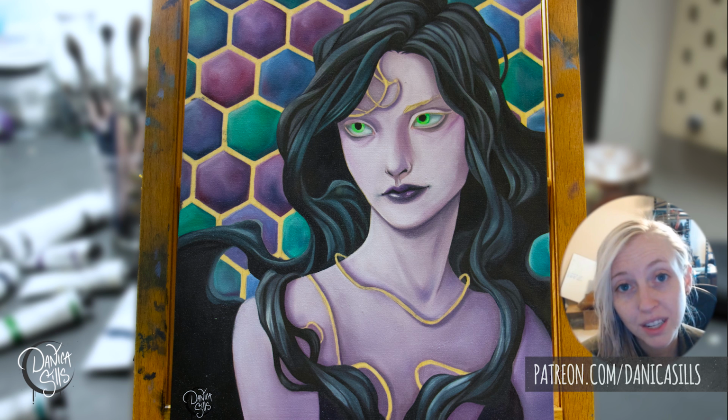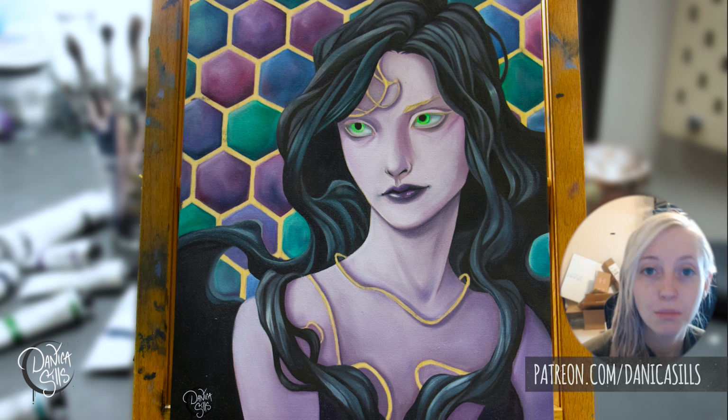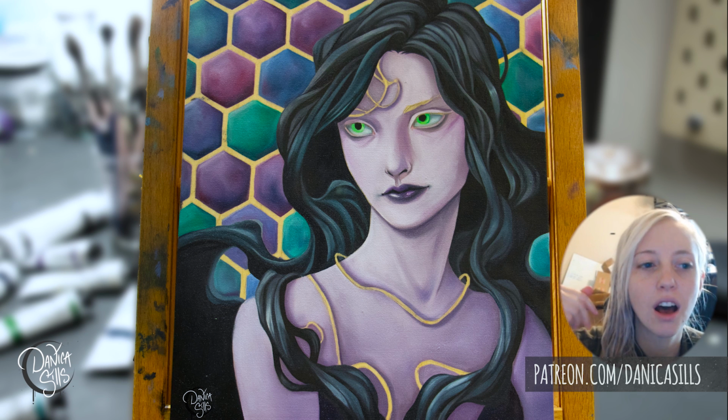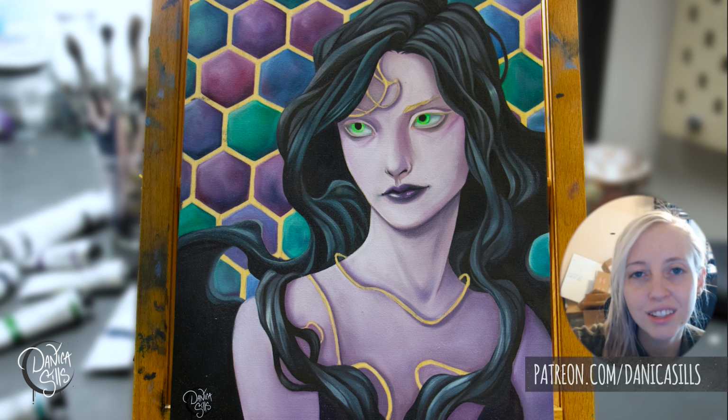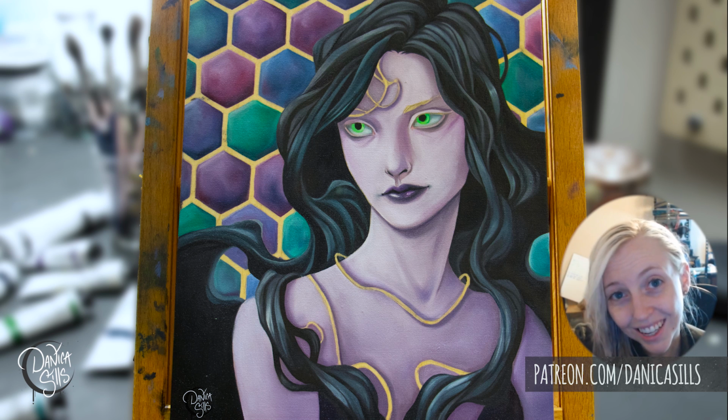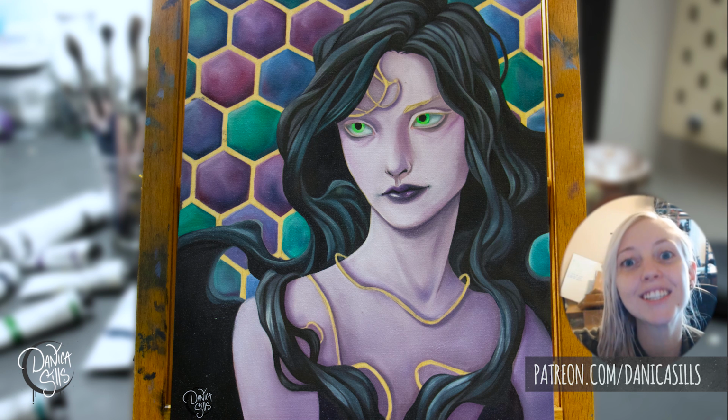As I work on this piece and build up the layers, I'll be sharing some photos and shots and maybe even some videos of this piece as she progresses over on my Patreon, if you want to check that out. It probably will be a little while until I can show an update for this one since she's still drying.